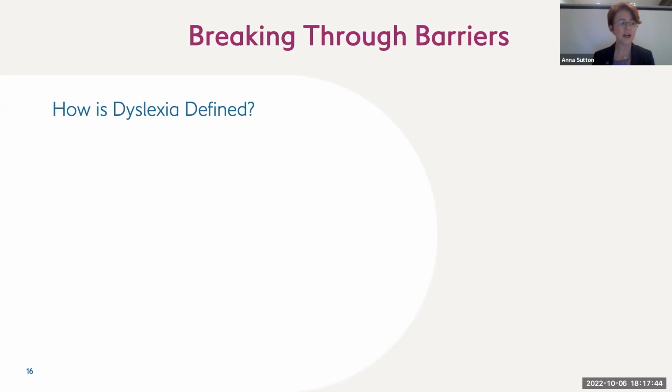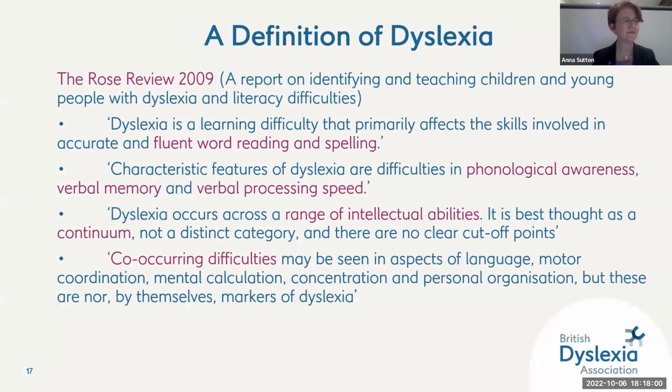Different challenges may arise at different stages of education. And an appreciation of the working definition of dyslexia increases our awareness, which in turn informs the customized approaches and resources that we may access to support and enable learning.